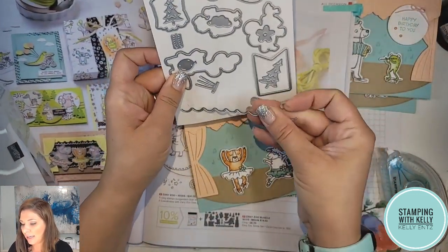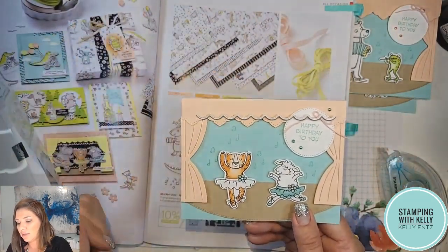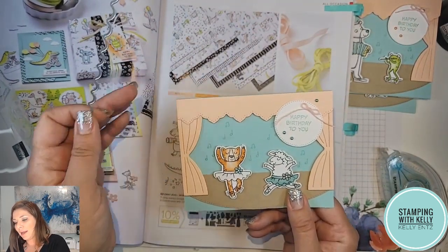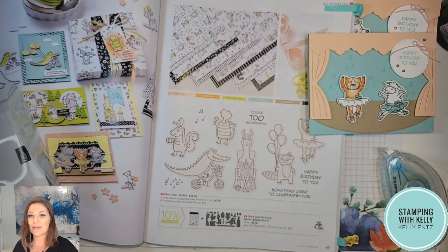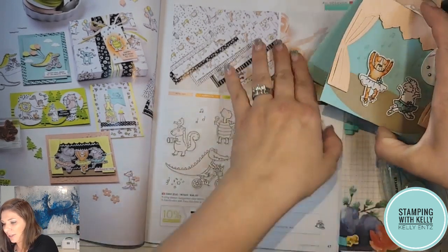This die here is just a bit shorter than the one that I used, so it's great for a lot of different applications for giving that cute little scallop look, but I wanted to make a bigger stage for you this month, so I used a different die. Do you guys know which one it is? I'll give you a minute to type it in while I keep showing you this suite.